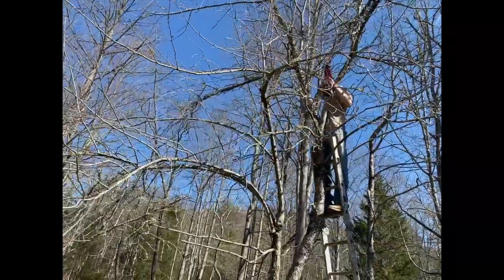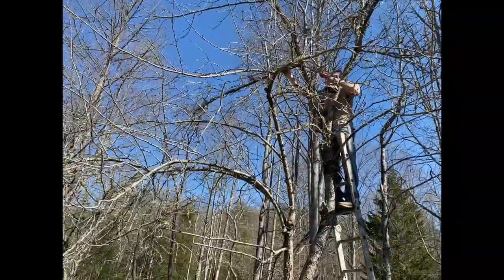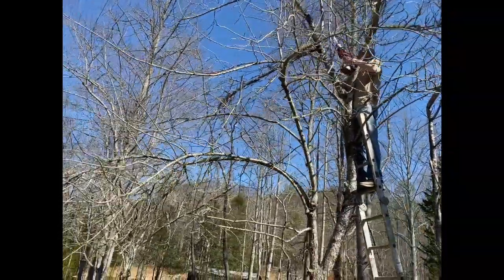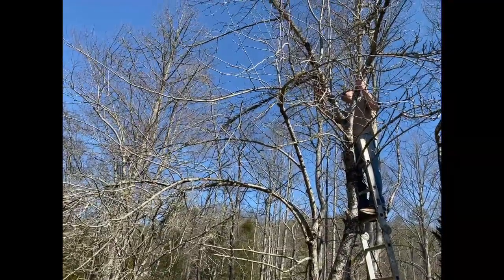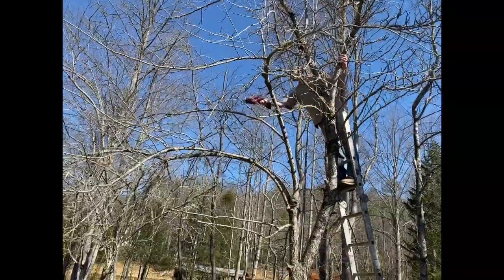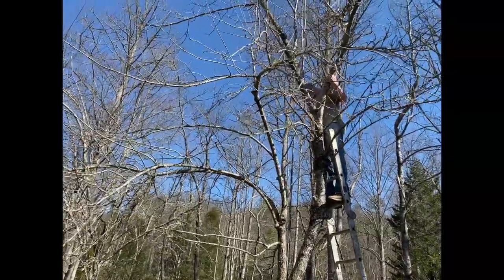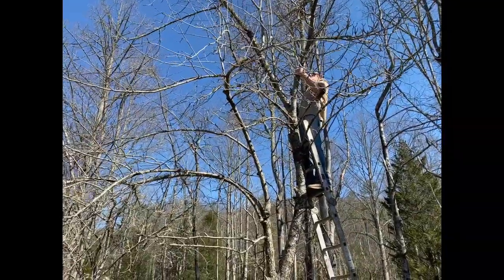So really today we're just focusing on getting rid of the dead stuff. I feel like that one's dead, honey. This? Yeah. Should we just cut the whole thing off? The dead and diseased. The bears climb up it, and I think that's really doing a number on these trees, but anything we can try to salvage and help it be successful, I think is gonna be good.